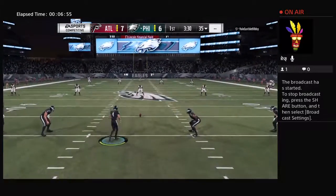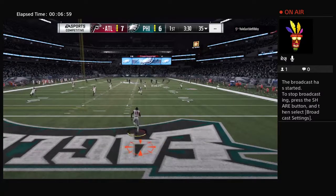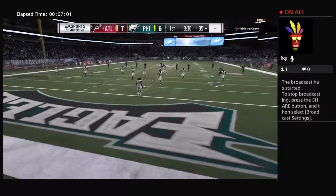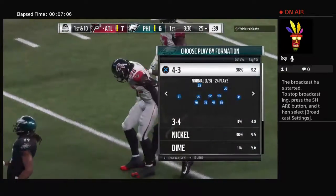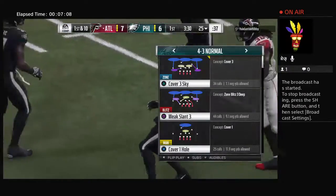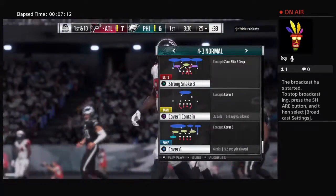Elliott now to kick this one away. And that'll carry over the back line of the end zone for a touchback. Now the Falcons offense gets ready to head back onto the field. And they're hoping to redo their efforts in the last drive when they got into the end zone.